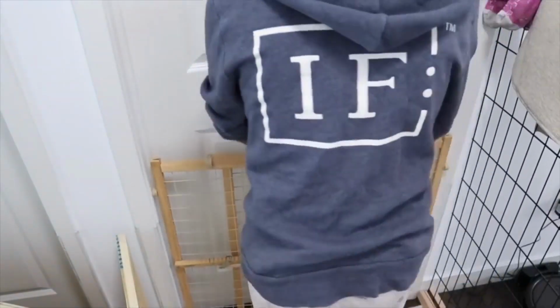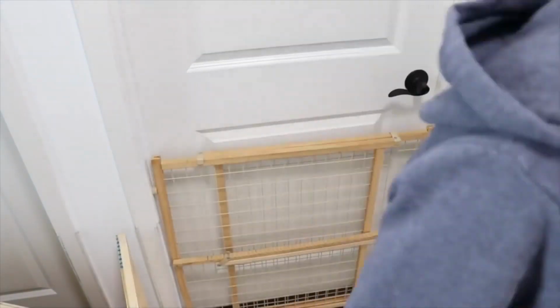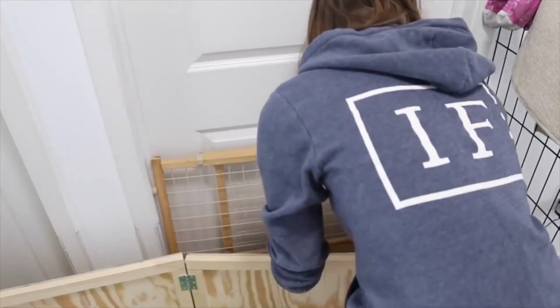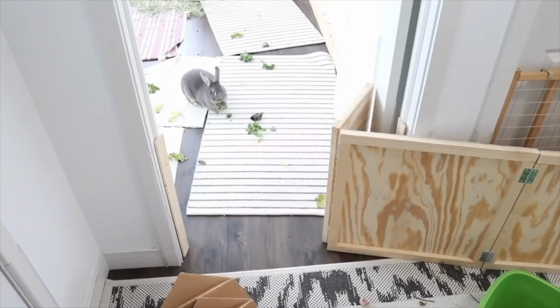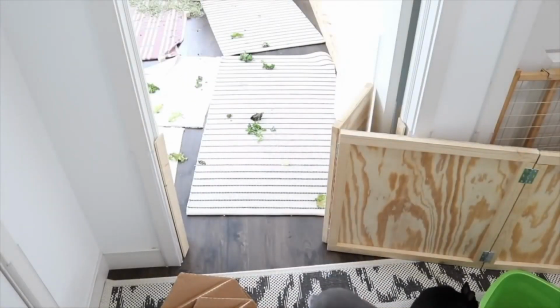And then after I feed her, I go ahead and put the baby gate in front of her door as well as this fence so that the other bunnies don't smell her or fight under the door. And then I let Sterling and Ebony out for the day.